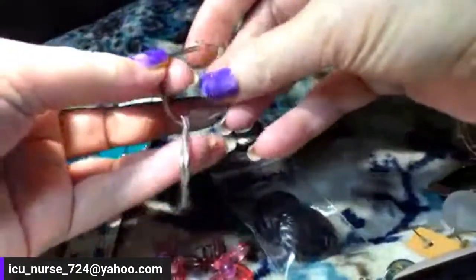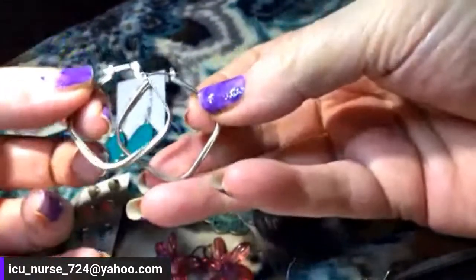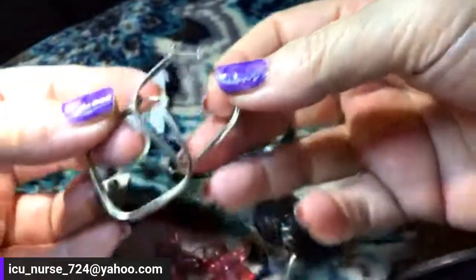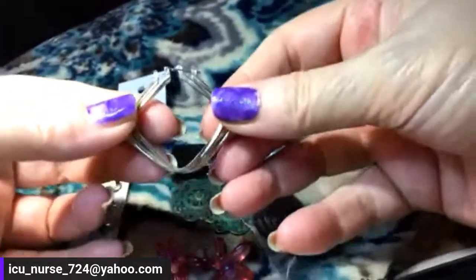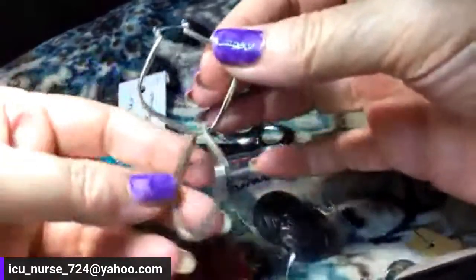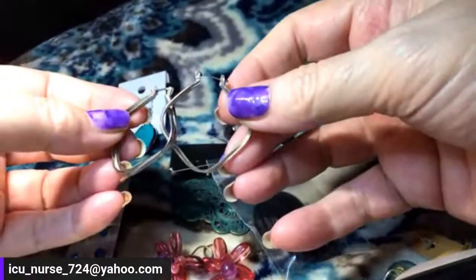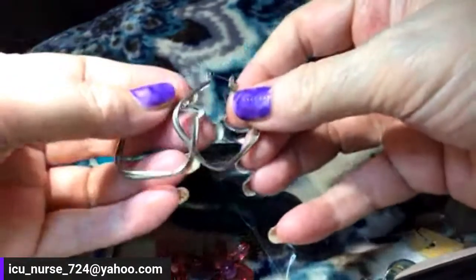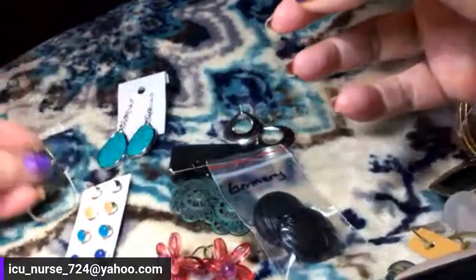I have the square or diamond shaped. They have the lock bar on them. They are not stamped, so there's no way for me to tell if they're stainless. I don't think they're silver. They're too lightweight, but they could be stainless. So we'll call those diamond hoop. Okay, baby. I'll wrap it up then.